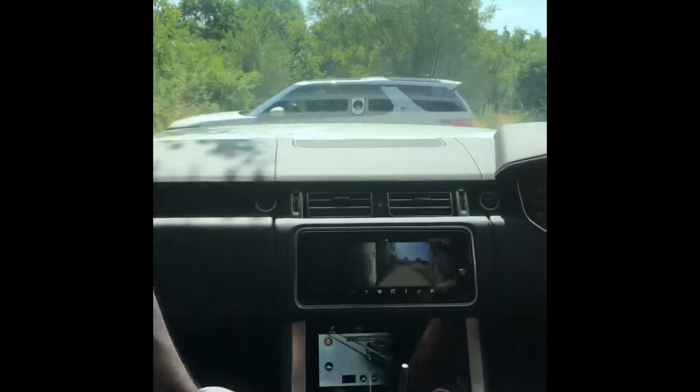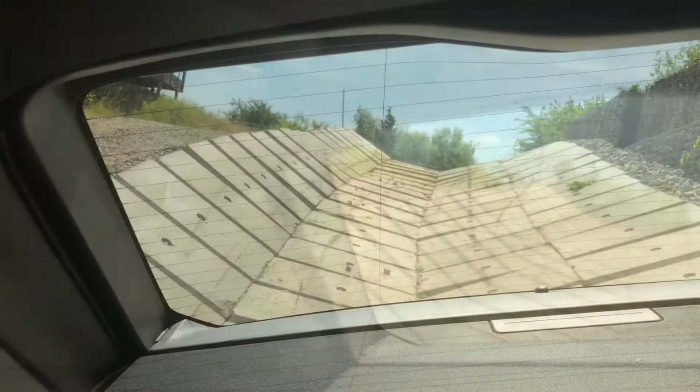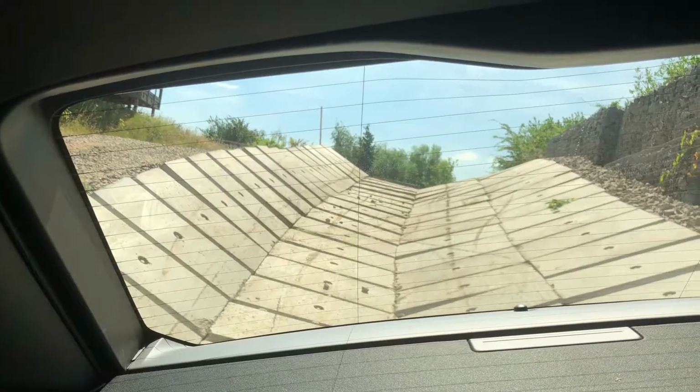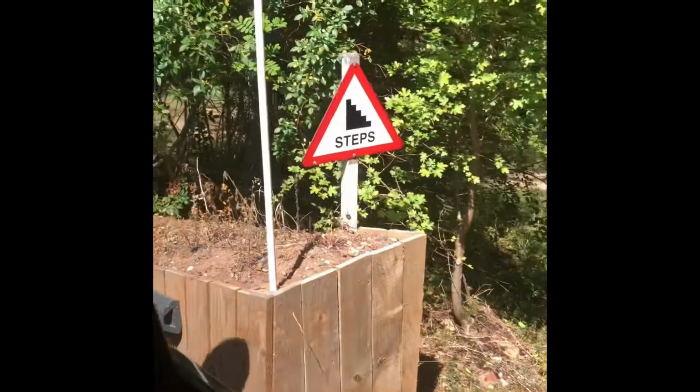Oh, just made it over. Well done. Lovely. Oh, shit. Stop. I didn't call that. Oh, shit. Quite close to the side there. Straighten up now. Lower it down nice and gently with the foot brake a little bit.